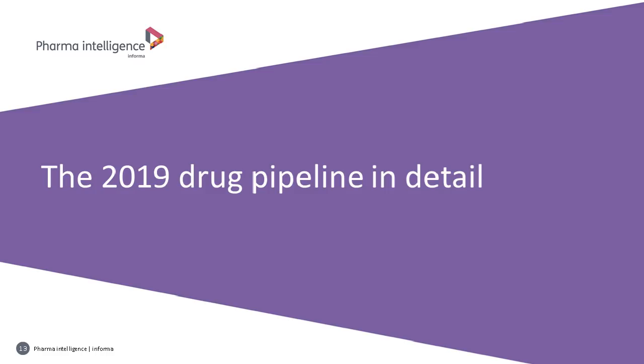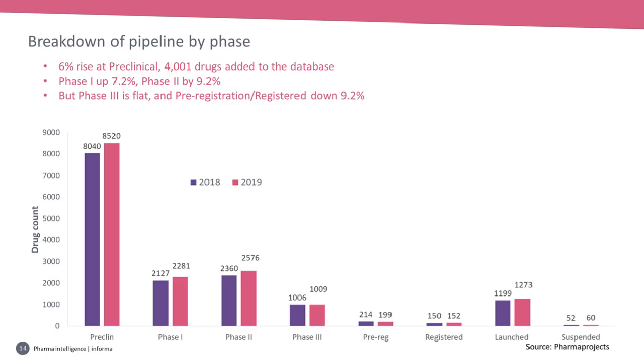So I think that's good news. We see a record-breaking year for the delivery of new drugs from the industry. So I think we can agree that the fact that the pipeline grew in size is a good thing. And now we're going to take a look into more detail into the pipeline and try and ascertain some trends within it. This first graph breaks down the pipeline by global stage of development.